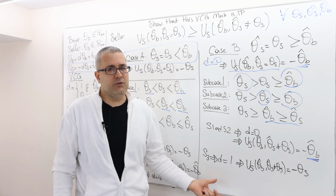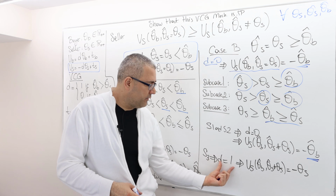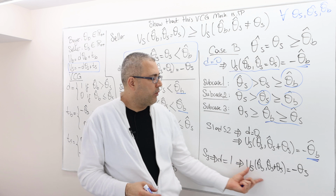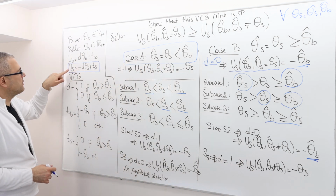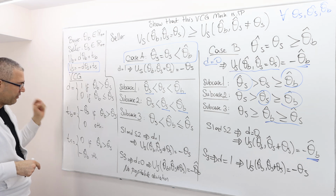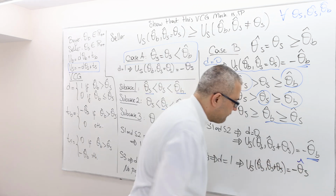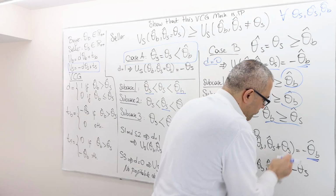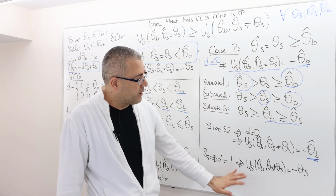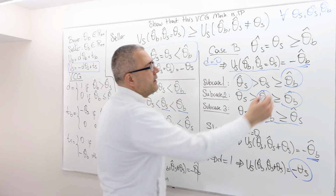What's going to happen to the utility of the seller? All right, this is what we are calculating. According to the mechanism, the trade should occur, so D is 1. Well, what about the utility? The D is 1, so the utility of the seller is minus theta s, plus the transfer, and the transfer is 0. So it's minus theta s, not hat, this is the true theta. So the question is, is minus theta s higher than or lower than minus theta b hat?